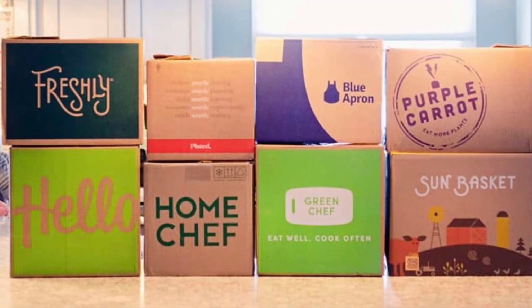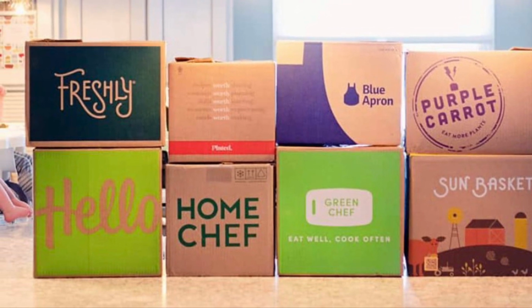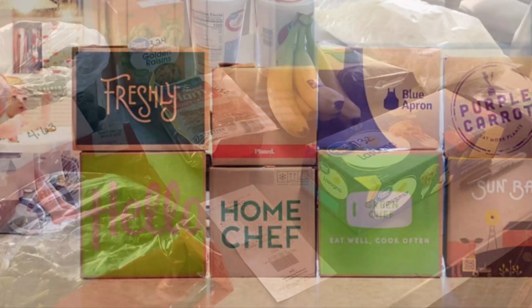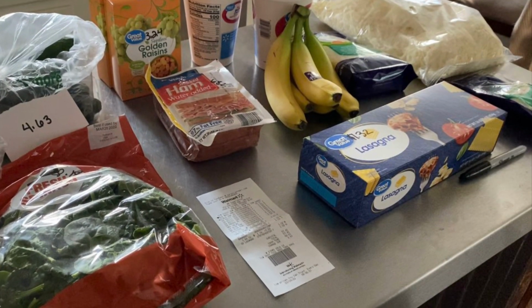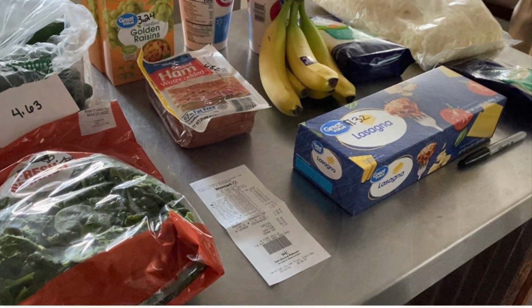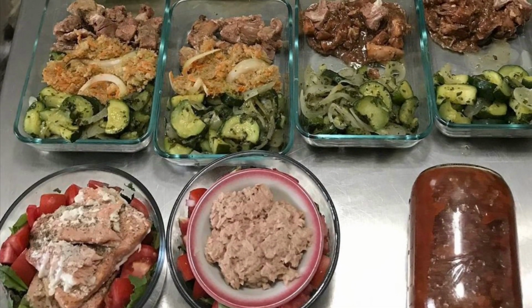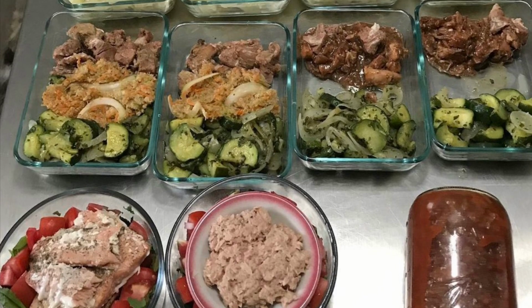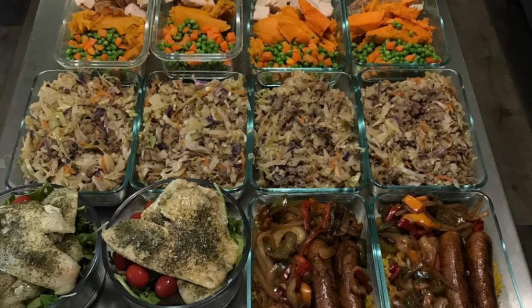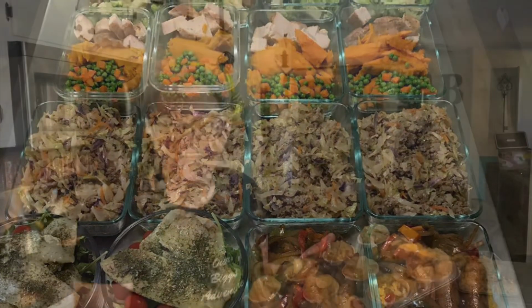If you want to try one of the boxed meal kits, another great tip, if you can afford that and it's something you want to do, do it. If you decide to shop for your meal prep, make sure that you bring a list with you of all the ingredients. My last tip is keep it simple. It doesn't have to look Pinterest worthy to meal prep for your family.